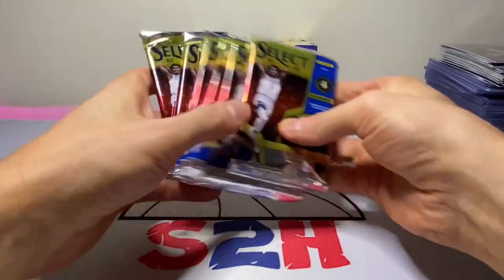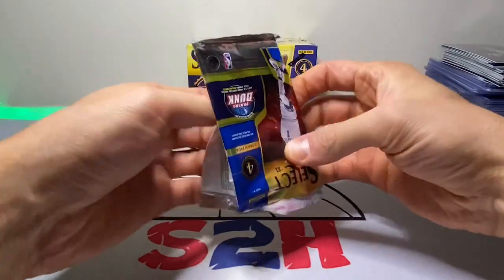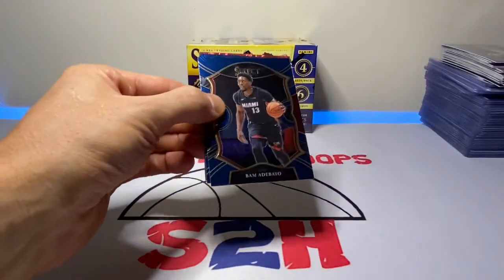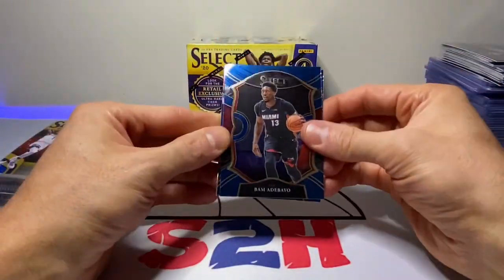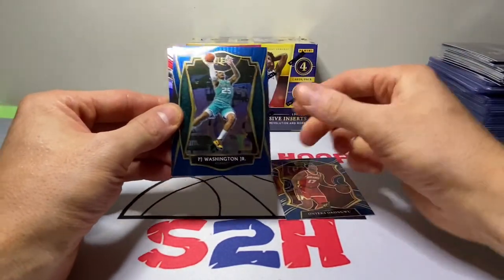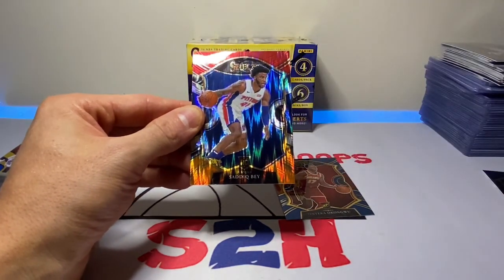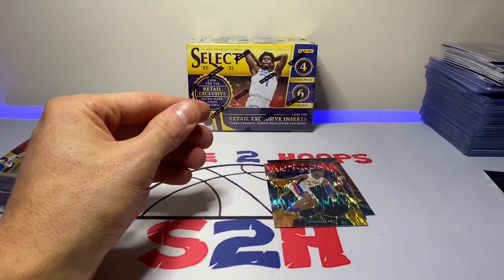Boom, there we go, guys. So let's go ahead and see what we got in our first rip of retail select. So we got Bam Adebayo, we got Okongwu, PJ Washington finessed by his ex-girlfriend, and a little bit of Sadiq Bey.